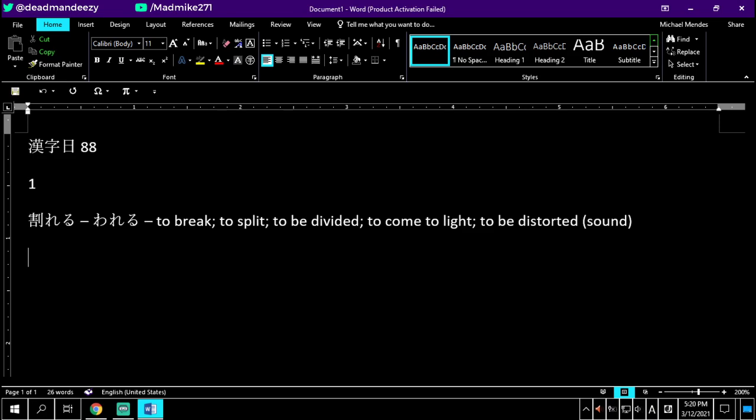Wareru. To break, to split, to be divided. Wareru. これは wareru です。Wareru. To break, to split, to be divided, to come to light, or to be distorted if it's a sound, a broken up sound. Distortion. Wareru.